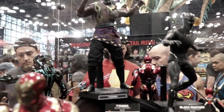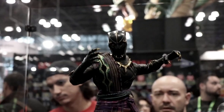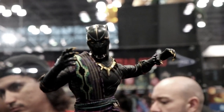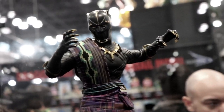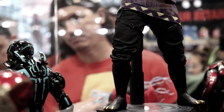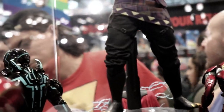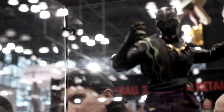The T'Challa, he looks sick. Totally different. He has the gold on his nails. He has the gold on his chain. His helmet has the gold. He has the thing draping over his outfit. He has a pair of pants on. He has gold on his shoes. He looks great. He's only $220. Less than this one, which is $259. If I had to pick one up, I'd rather go with this.